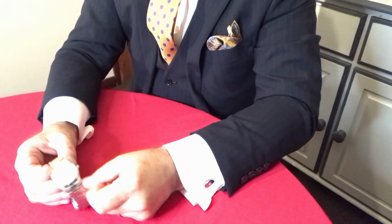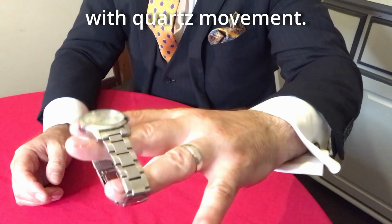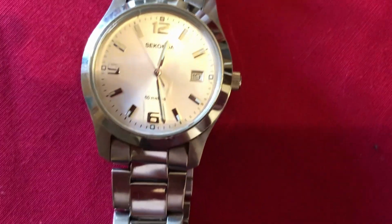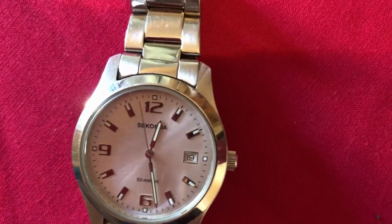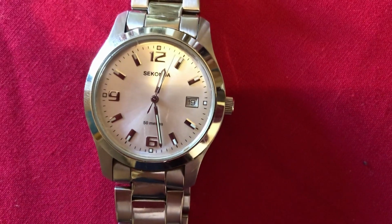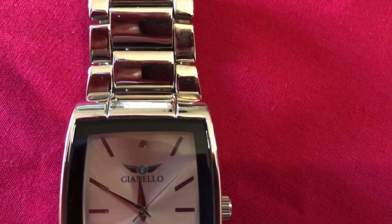Going down the scale, then the next one would be silver or steel watch. So in this case I have a little watch here, nothing special, but it's a plain watch face, not coloured, and so it's quite a middle of the range sort of watch. Another one that I would use, which is this one, which is a little bit more square, an offset shape, and does create a little bit of interest.